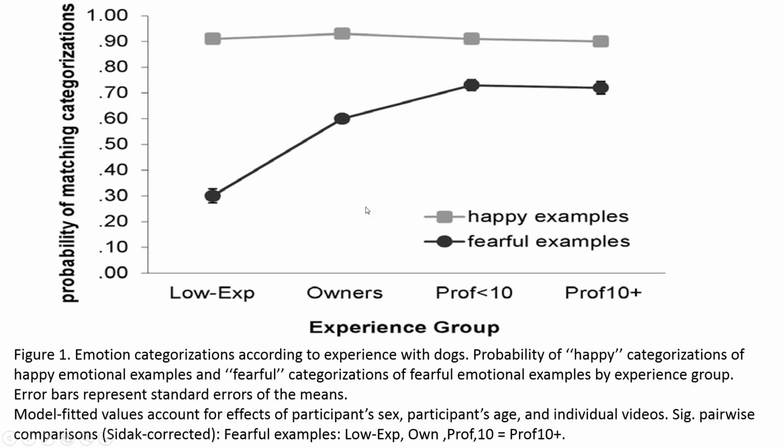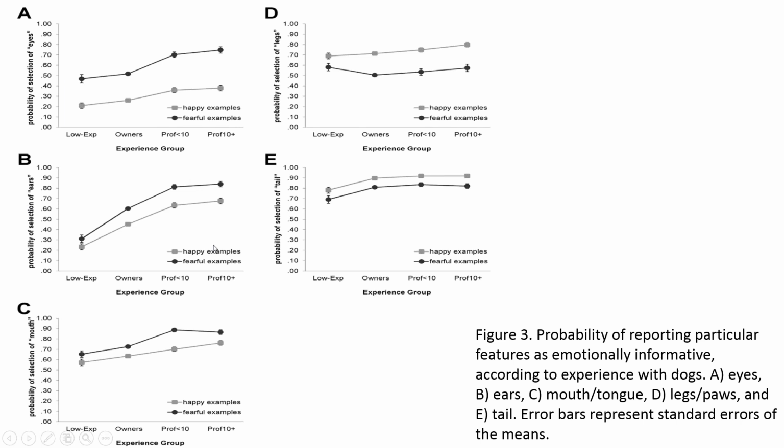So they then looked at which signaling modalities these people had the most trouble with. And again, the happy examples are always the gray bars and the fearful examples are always the black. They looked at the eyes, and people do better with fearful eyes than they do with happy eyes, oddly enough. And if you look at the probability of selecting the ears, you see there are differences. But it doesn't matter whether it's eyes or ears and whether you're happy or you're fearful. Professionals still do better, but they're not doing perfectly either.